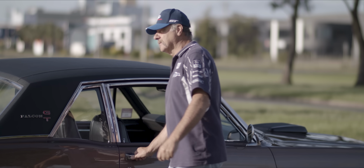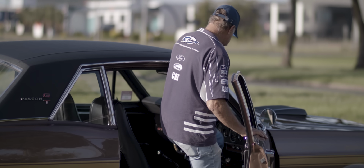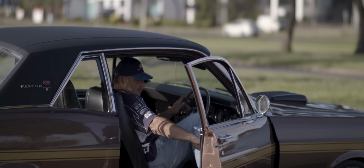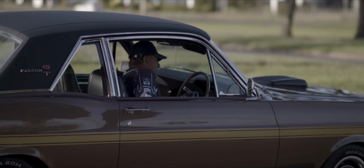Disappointed that Ford's stopped producing the Falcon in Australia. Brought up with them and being in your blood and in your family for so many years, it's a bit of a letdown. We've still got the old classics, mate. We can still play around with them.